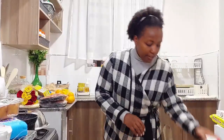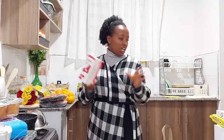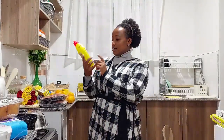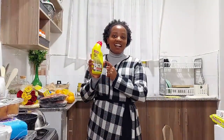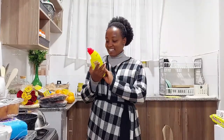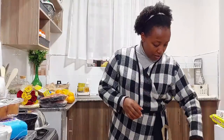And then I got some panty liners. I love the Kotex normal ones, the ones that don't have a scent. Yeah, so some panty liners. And then I got this Ace toilet cleaner. I really love the scent of this. I actually only buy it because of the scent that it leaves. It's the citrus fresh. So this is for the toilet. I can't remember the prices, guys, I'm sorry.